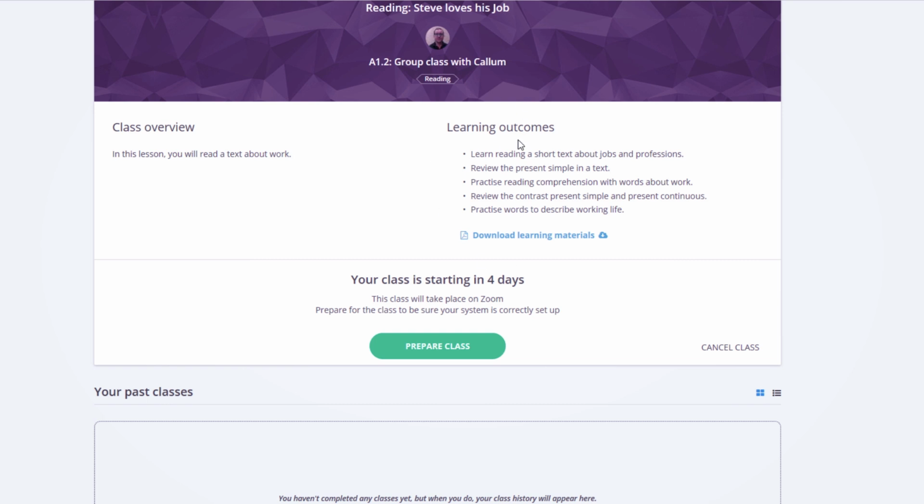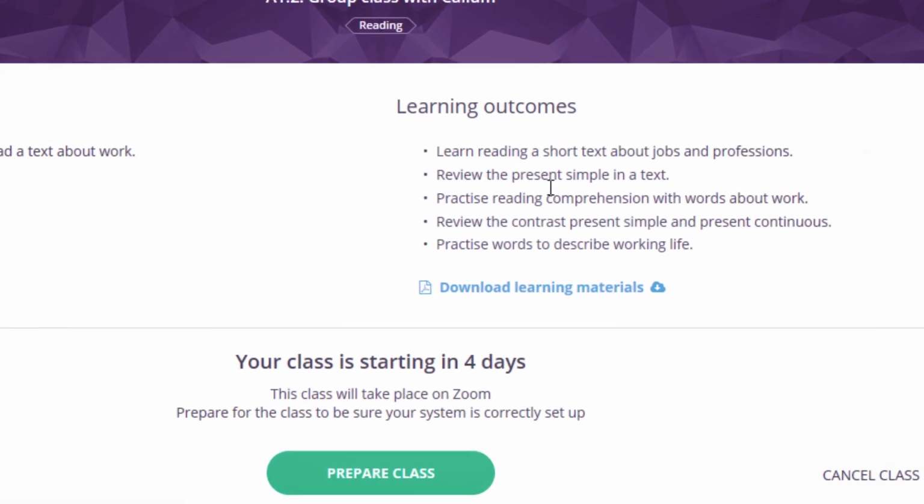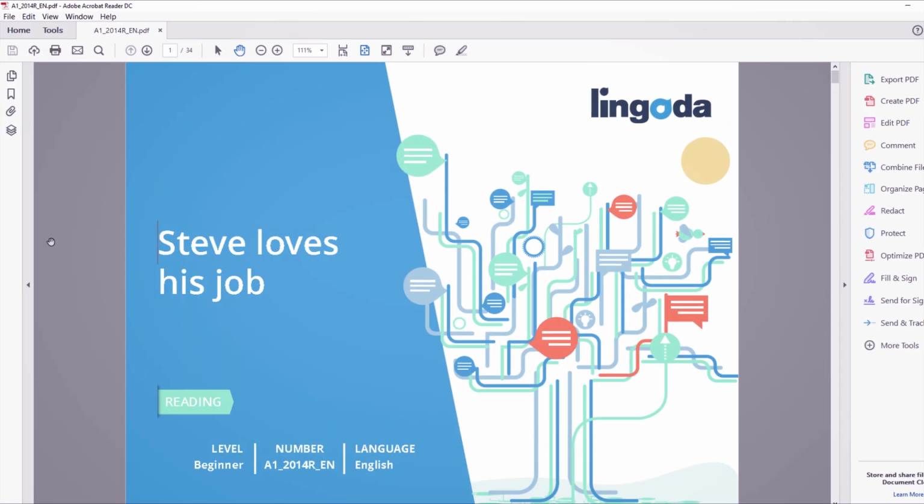And this is so cool. You have the learning outcomes. So you already know what you're going to learn and how that's going to help you. This is really cool. And all of these outcomes will be fulfilled. And you can also download the learning material. So this means you can start preparing already for a class that happens 4 days later. Let's check the download. So here we are, and we have now the downloaded material from Lingoda.